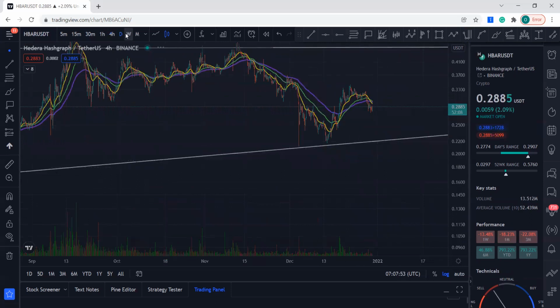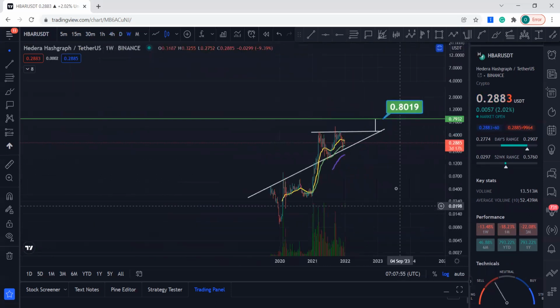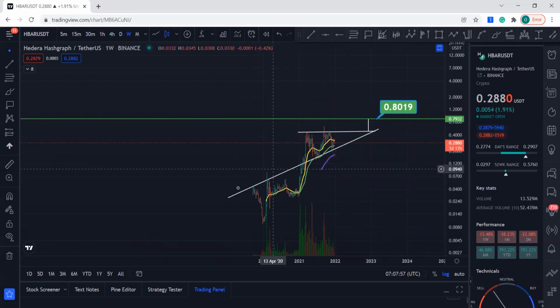But overall, I expect HBAR to just play in this manner. And this support line is key support for HBAR. Okay, guys, and this is your price target whenever it breaks the resistance, this line over here.